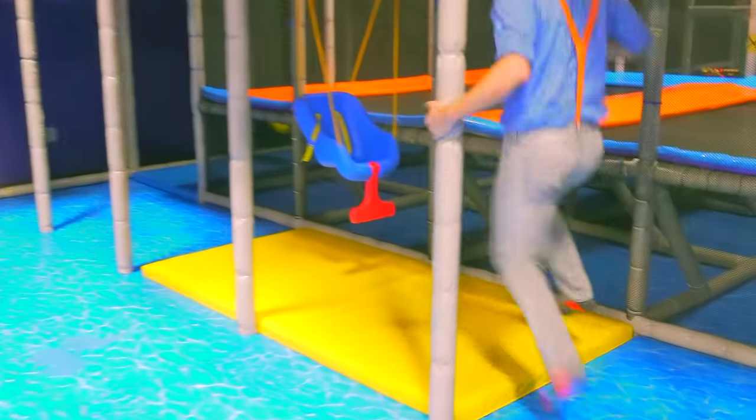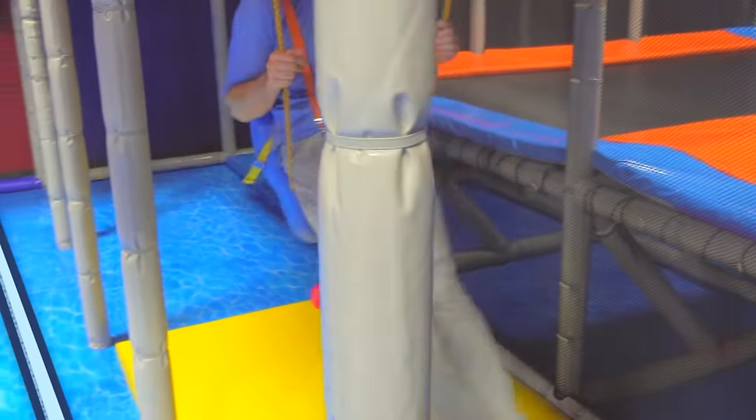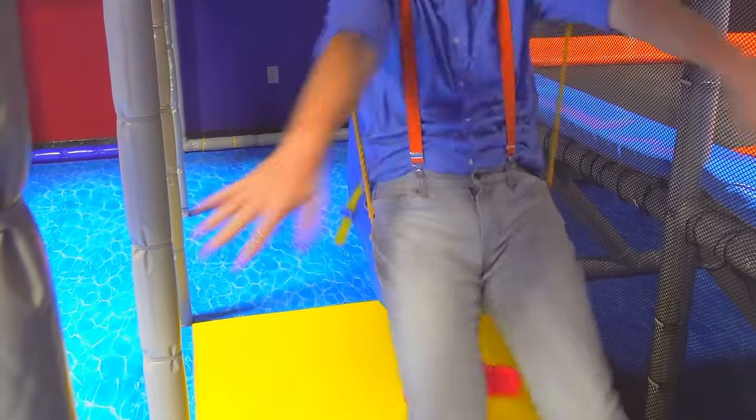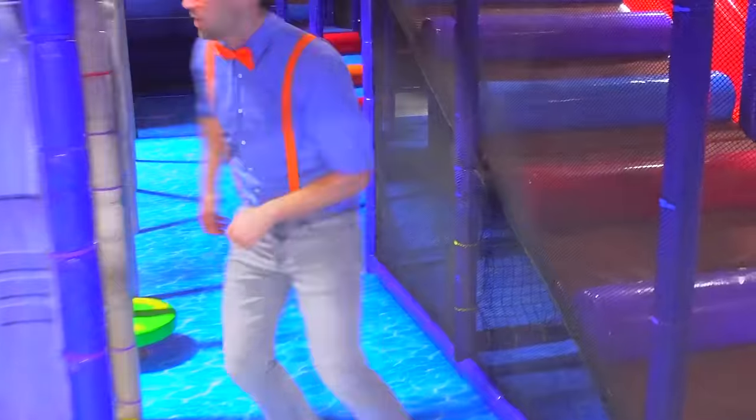Hey, look! It's a swing! Whee! I love swinging! Okay, here we go. Woo!